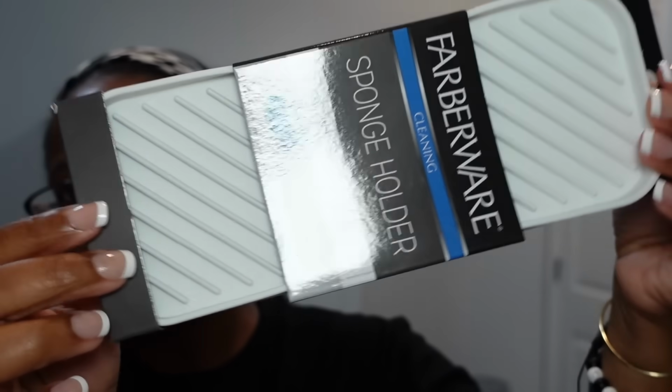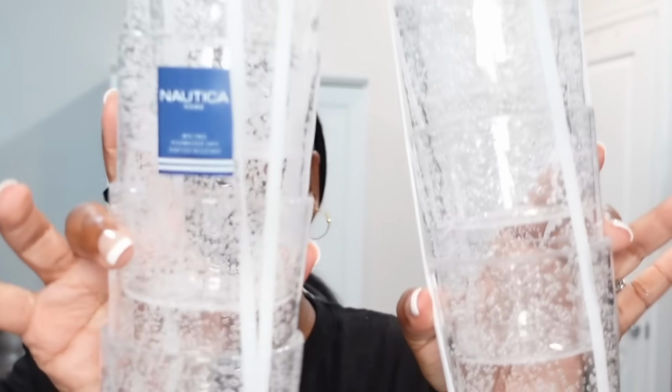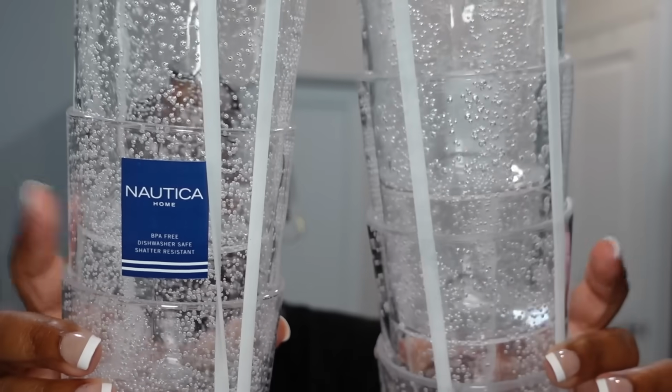Then I got this sponge holder that I'm gonna put right over here on the sink. This was $2.99. Then I got these glasses. Well, these ain't even glasses. They acrylic, I guess. The hard plastic. And these were $9.99 each. That's it. Oh, and I got the lamp. The lamp, we plugged it up. It looks great over there. I'm gonna show y'all in a minute. But perfect size, perfect color.